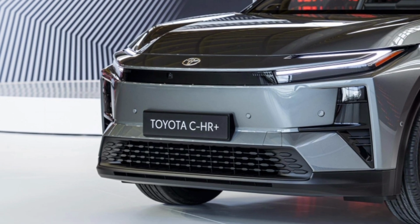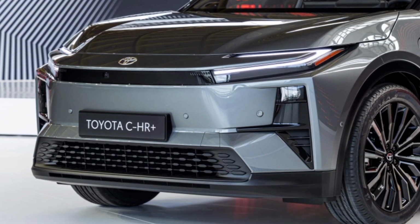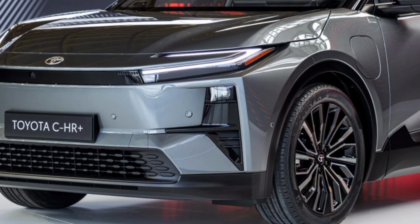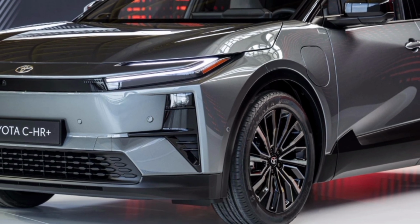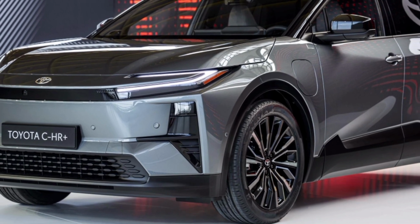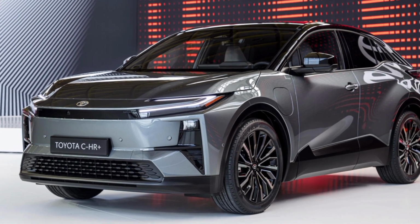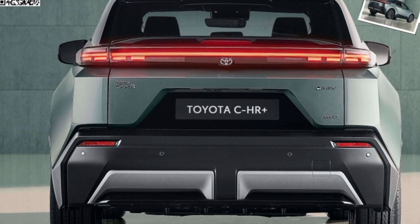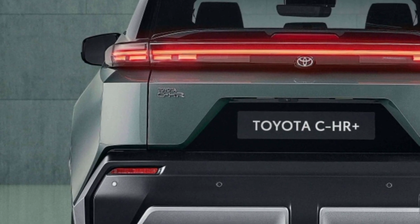Power comes from a 74.7 kWh lithium-ion battery, giving an estimated 290 miles per charge under EPA testing. And refueling, fast. With a North American Charging Standard (NACS) port, you can recharge from 10% to 80% in roughly 30 minutes on DC fast chargers. There's even battery preconditioning to optimize charging in cooler climates. For home charging, an 11 kilowatt onboard AC charger gets you on the go quicker.